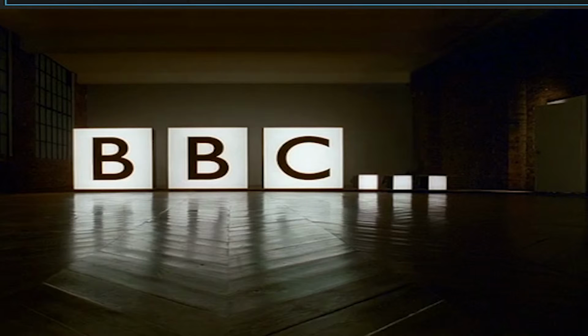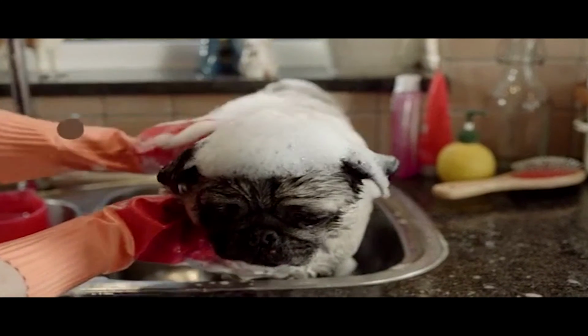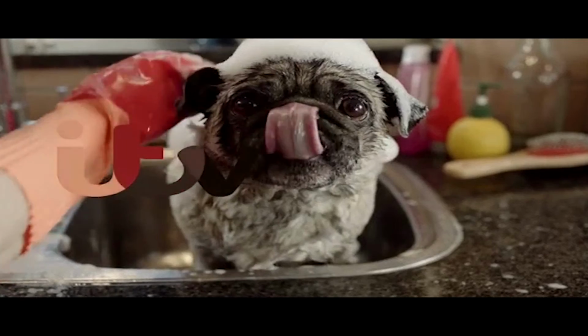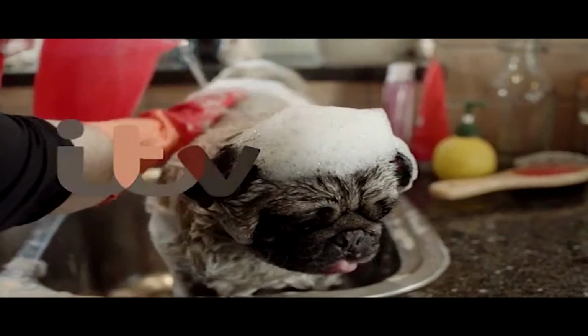In this ident, the designers have addressed the audience by just using the blocks and having the letters within the lights, which doesn't really show anything to the audience and doesn't show much content about the channel itself. The ITV ident is showing a hand of a person and a pug getting washed in the sink. During the ident, the logo just appears in the middle while the dog is getting covered with water.